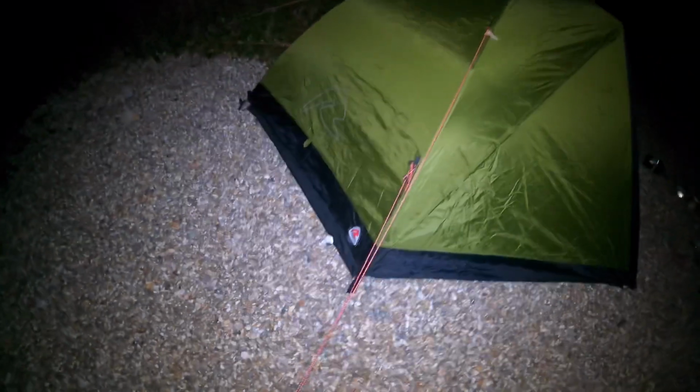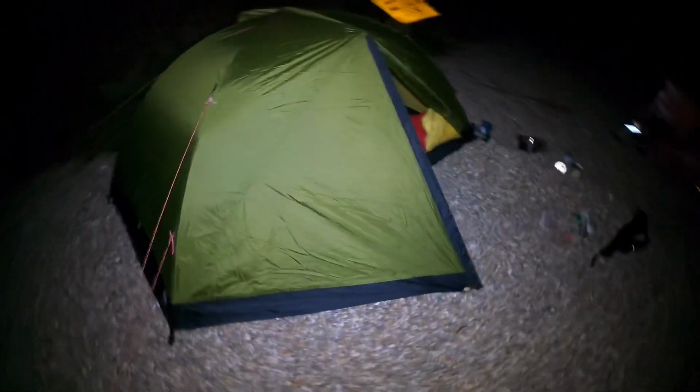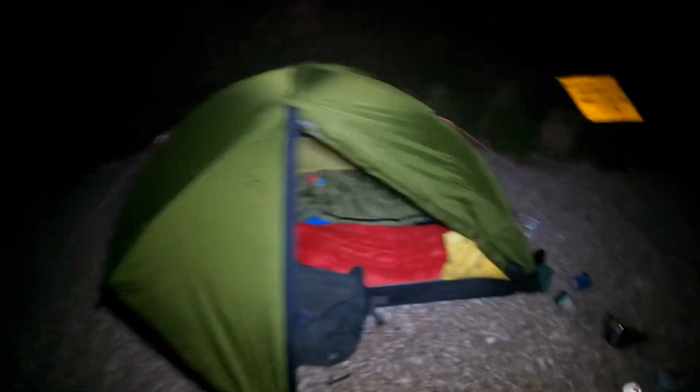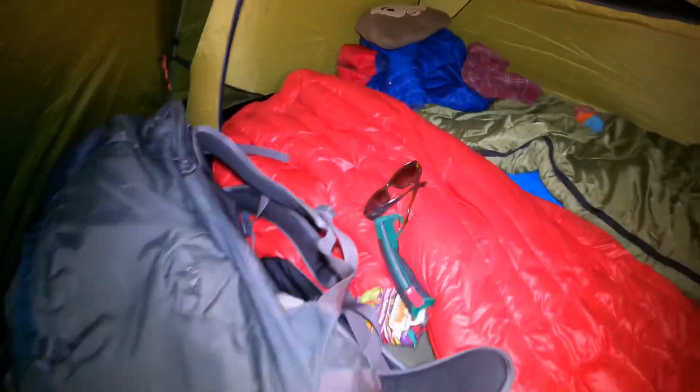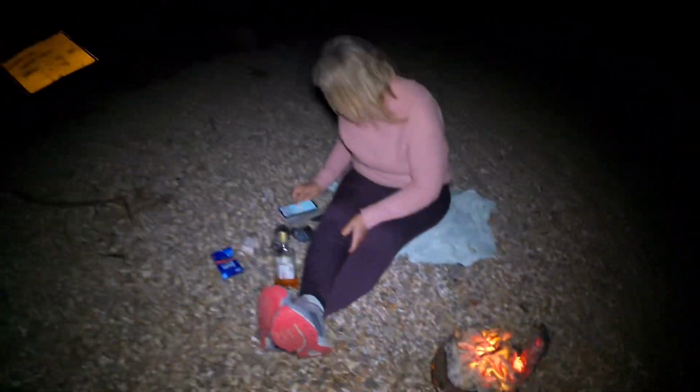Got the Robins. Can't remember what Robins it is. Spectre 2. Cozy. Let's have a little tidy up before bed.